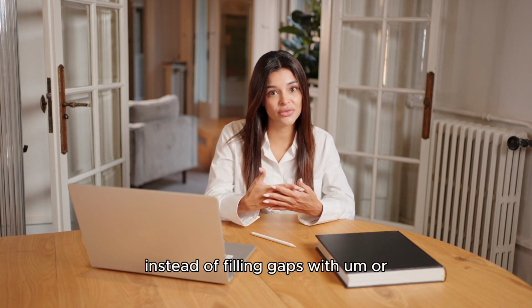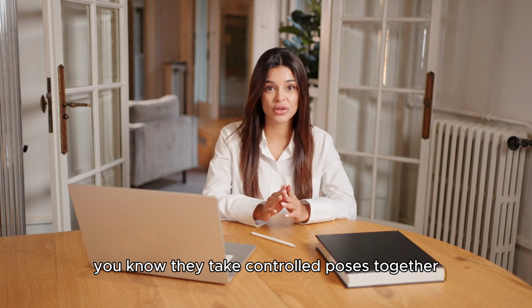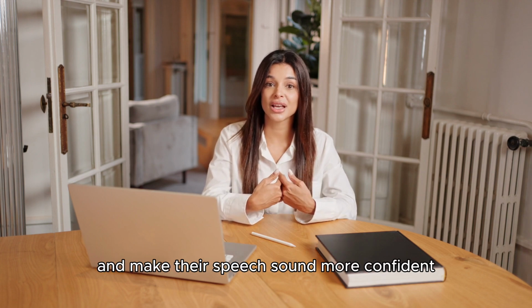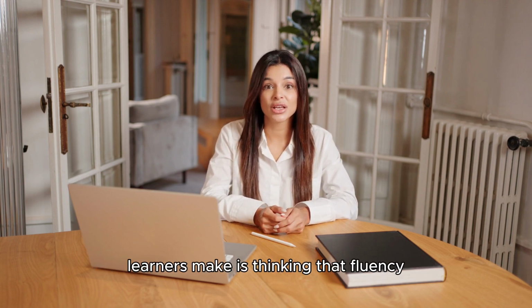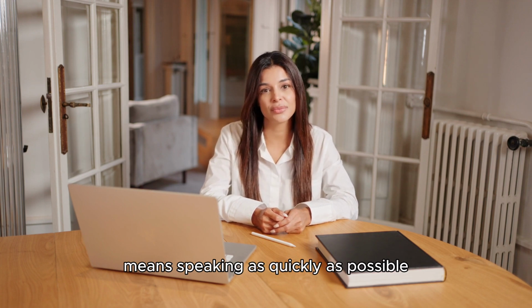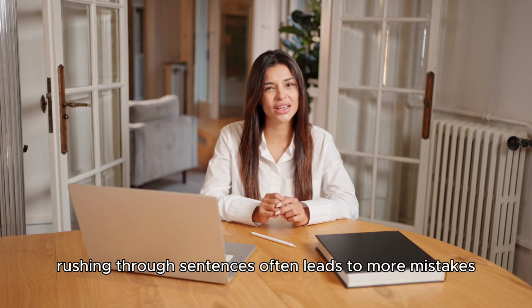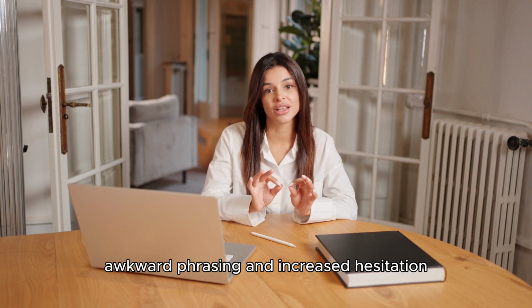Instead of filling gaps with filler sounds, they take controlled pauses to gather their thoughts, emphasize important points, and make their speech sound more confident. One of the biggest mistakes learners make is thinking that fluency means speaking as quickly as possible. In reality, rushing through sentences often leads to more mistakes, awkward phrasing, and increased hesitation.